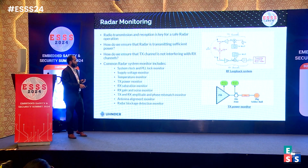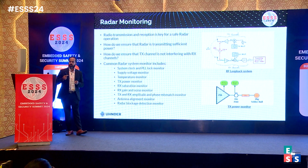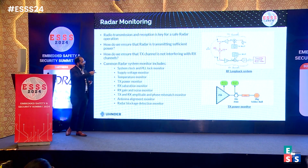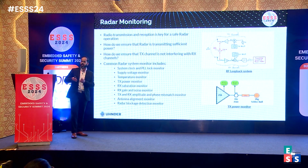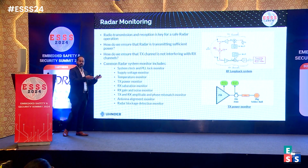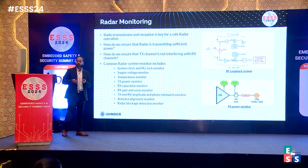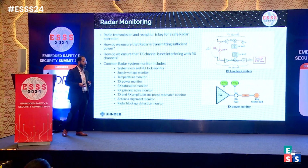So in that case, we monitor them periodically, and one example is that we use a loopback system. We send a known signal, with a known frequency, a known code, and a known time of flight, and then we feed this signal back to another part of the hardware. Once we process the data and get the four dimensions of the data, we look at the code, the frequency, the range and Doppler, and compare them with the known values. If they match, we know that our circuit is working fine. If not, we know that there is a possible hardware or software failure, and we are going to take action on that.